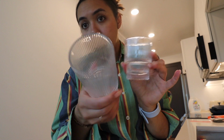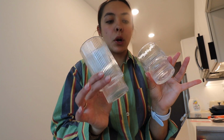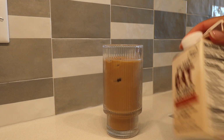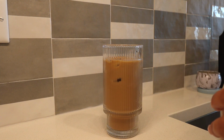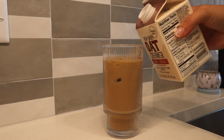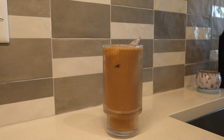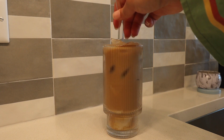So I just got these 2 new glasses from Amazon yesterday. These are the 2 I got from Amazon. They're a little smaller than I expected, but honestly probably perfect for iced coffee, especially this one. So I'm so excited to make my first iced coffee in the apartment. And I just picked up a new brown sugar creamer. I got 2 because the Trader Joe's was stocked, and one time I went there, they didn't have it. And I was like, no, cannot be allowed. This looks divine.